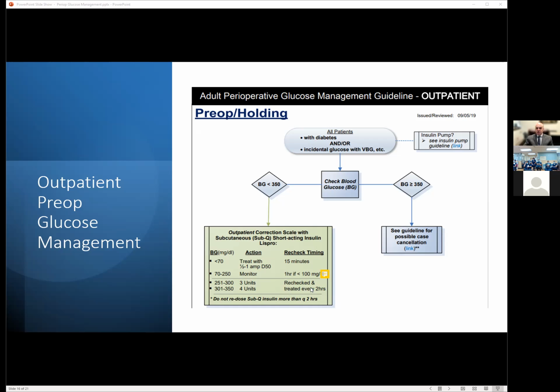Now, this recheck is probably more relevant for the outpatients because some of the outpatient procedures may be of shorter duration. Maybe not on the UH side, but as you can imagine at Kellogg, or some of the ECT procedures, where the procedure itself is only 15, 20 minutes long, right? And the patient didn't spend enough time in the pre-op. This potentially may affect their PACU stay a little bit because you are required to recheck the blood sugar after 2 hours of the initial administration of the insulin.